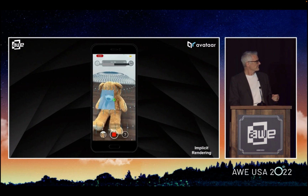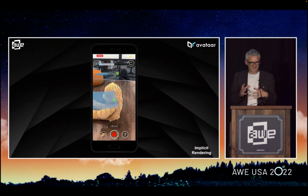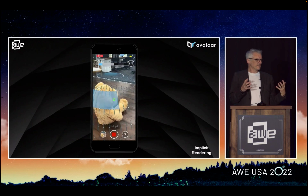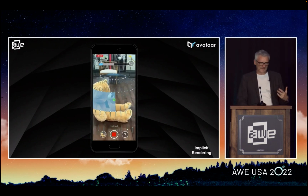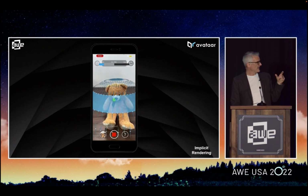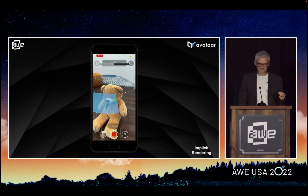So the other thing about this is not only have we got these assets on their own in a safe frame or a website or an app, but we're going to talk a little bit about implicit rendering. Implicit rendering is a way of processing that data into making it a visual. You've already seen some of these visuals already.